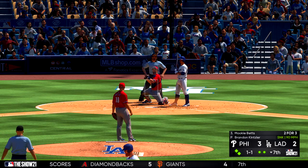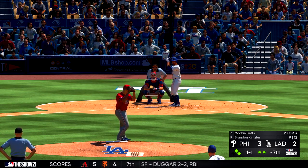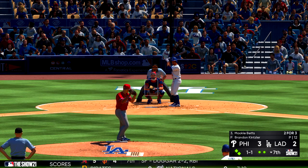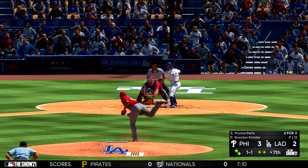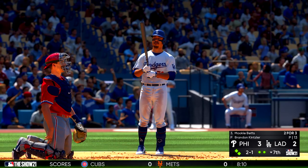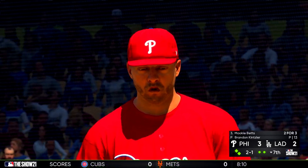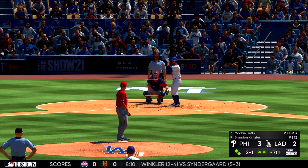Ball one. Changes up on him, but that's in the dirt for a ball. Time to start making some quality pitches. He finds himself in a tough spot behind in the count with guys on base.